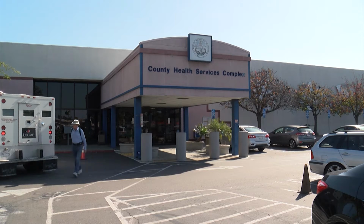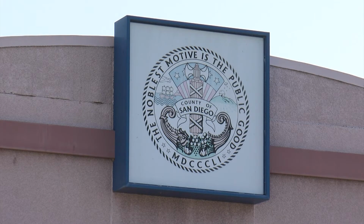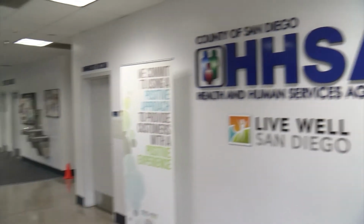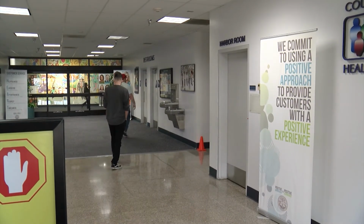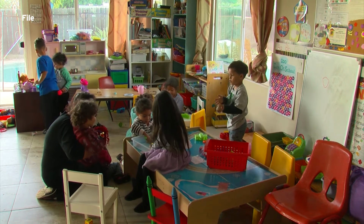Hopkins is a public health nurse and the coordinator of San Diego County's Childhood Lead Poisoning Prevention Program, which educates doctors about lead testing regulations, including the required screening of children in programs such as Medi-Cal at 1 and 2 years of age. But a recent state audit that reviewed 10 years of data showed nearly 60% of children who meet that criteria were not tested here in San Diego County.